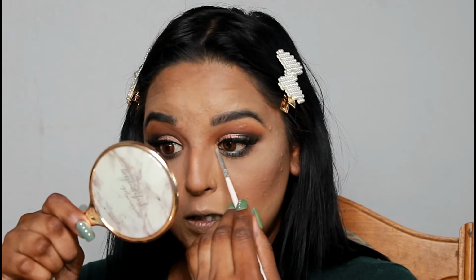And then I'm going to take a little bit and apply it to my chin and Cupid's bow. And then I'm going to take a very fine brush, which is my highlighting brush that I use to apply highlighter on my brow bone, and I'm going to take a bit of the highlighting color and apply that in my inner tear duct just to brighten up.